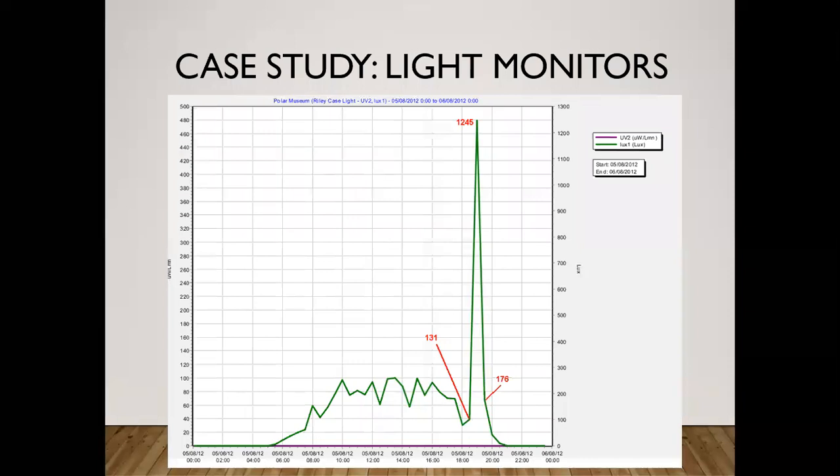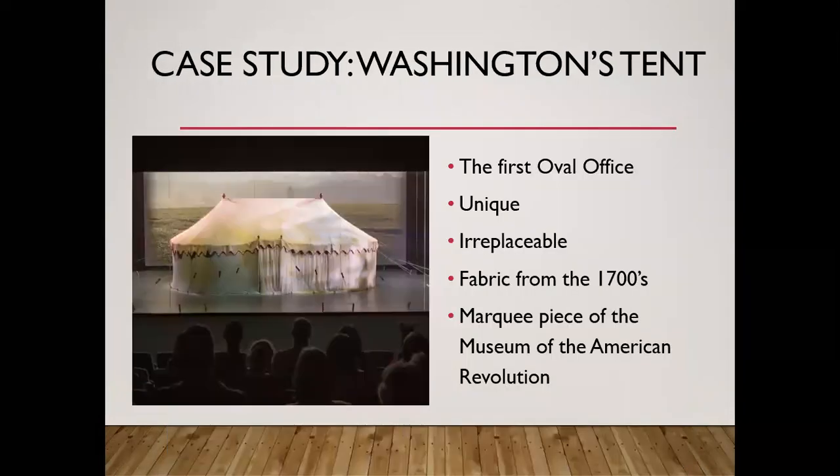So in this case, the solution they came up with was every night they covered the case with a curtain on Velcro, and it became part of their normal closing procedures. And the light logs after that showed that the peak disappeared. But I think that the effort of having to cover and uncover that case every night is going to make the staff advocate even more strongly for the planning of their next displays.